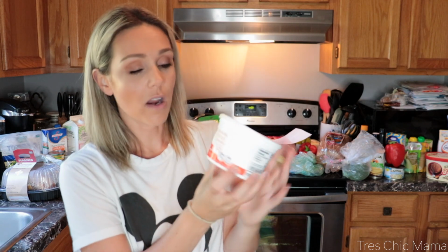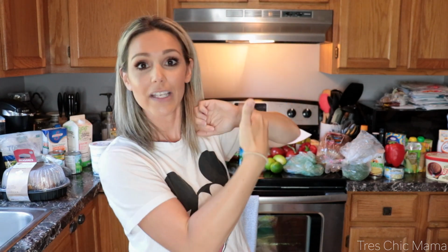And then I also bought cottage cheese to go a little bit in my lasagna, as well as Sydney loves cottage cheese for lunches and to snack on, and so do I. So always have cottage cheese on hand. That is going to do it for everything for my lasagna because I have the seasonings and pasta noodles and everything in my cupboard already.